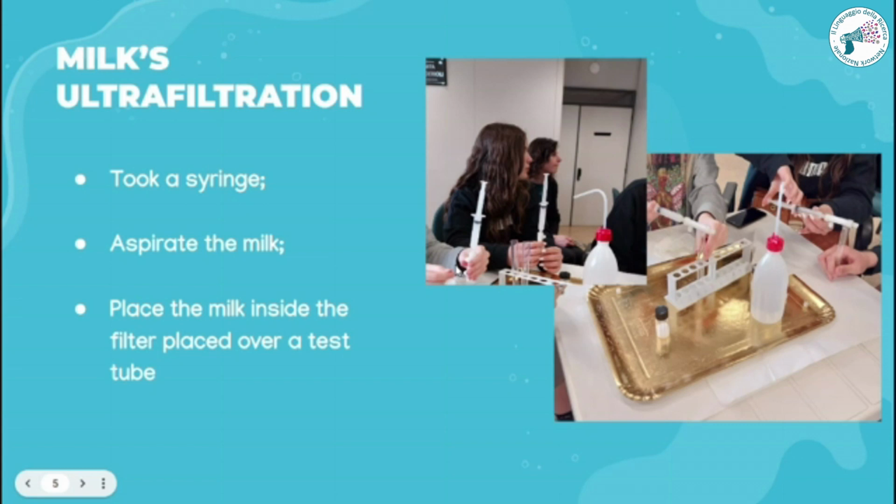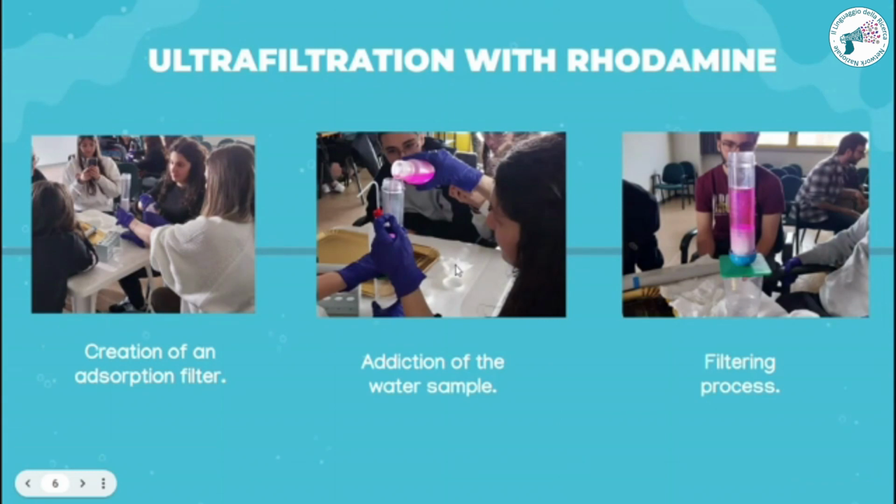The second experiment consisted in the ultrafiltration of a sample of water colored with rhodamine, which simulated the presence of pollutants. We previously prepared a filter, which included a filter column filled with plastic polymer, PES. After compacting the filtering layer and placing a cotton disc on top of it, we proceeded with the addition at the top of the column of the sample to be filtered. At the end of the first filtration, the sample was much less colored, but not completely colorless. Therefore, we performed a series of filtrations in order to obtain this last result.